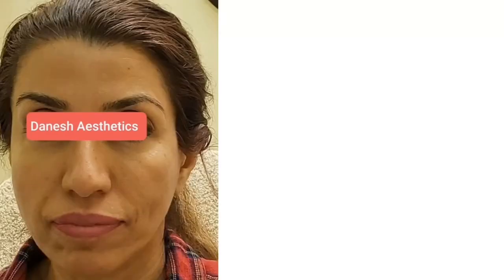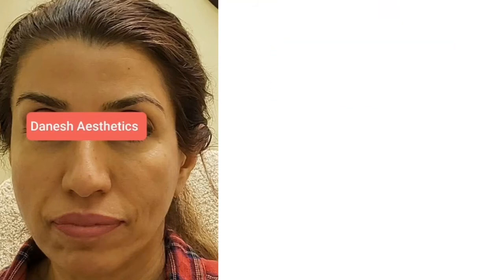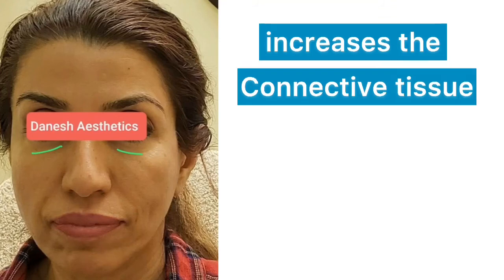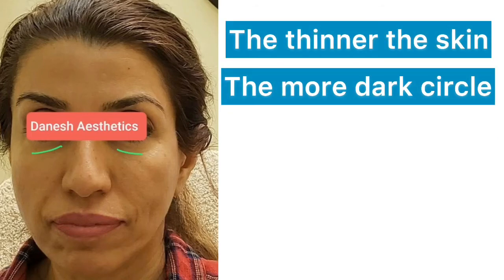Because the non-cross-link or pure hyaluronic acid has only 20% of filling effect under the eyes, which is the maximum we need in that area, according to the studies that we just mentioned, it could activate the fibroblasts here and here to increase the elasticity in this area and the thickness of the skin, and also increase the connective tissue under the eyes to be able to, first of all, resurface the tear trough itself and make the skin thicker, so less dark circle, obviously, because the more transparent the skin under the eyes, the more dark circle appears in that area.